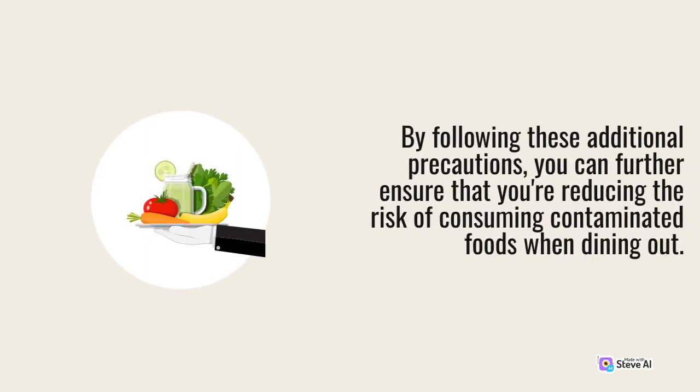By following these additional precautions, you can further ensure that you're reducing the risk of consuming contaminated foods when dining out.